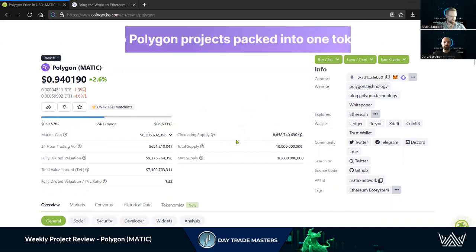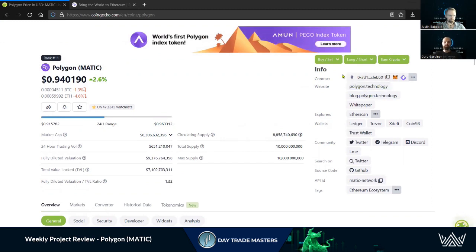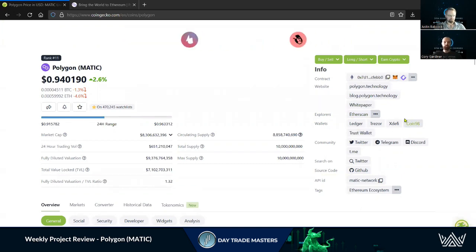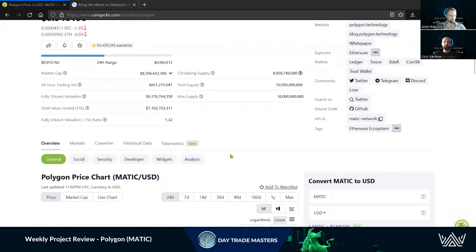So all the information that we love CoinGecko for, so we've got our contract address right here with the little Ethereum logo. So right off the hop, you know that this is on the Ethereum network. And you can see that with the Explorer using Etherscan. But widely supported and accepted, tons of wallets that supported directly from their wallet rather than using a third-party wallet.